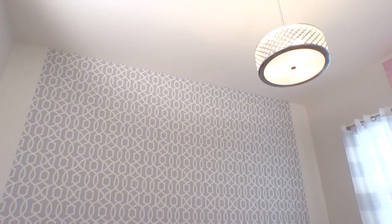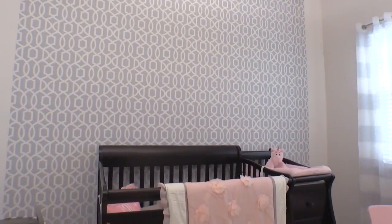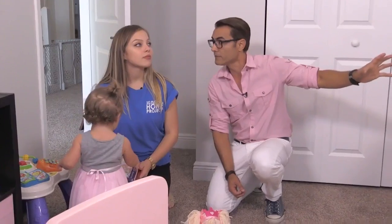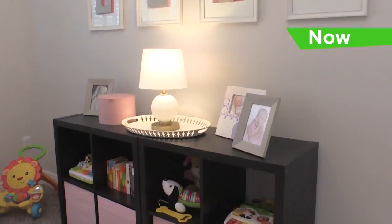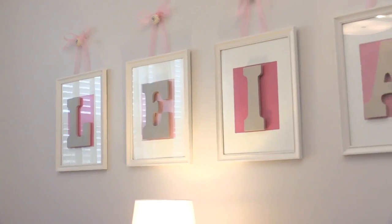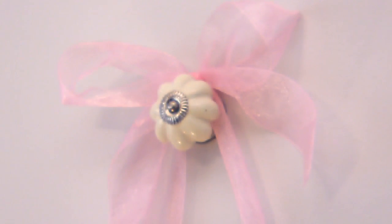One of the biggest focal points of the space is obviously the wallpaper behind the crib. It's modern, I love the pattern. You don't even need artwork on it because it really speaks for itself. It does, which I love, and it ties in perfectly with your existing bedding that you had already here. And then over on the opposite wall, you helped me with this great do-it-yourself design project to personalize Leia's space with the letters on top of frames. With the ribbon and the little knob, it just really adds a cute little detail.